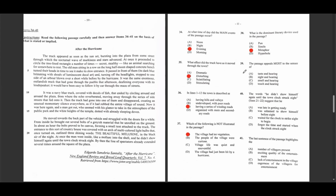All right. Then we have number 39. The passage appeals most to the senses of taste and hearing, sight and hearing, smell and hearing, touch and hearing. So you definitely have option B, we're appealing to sight and hearing.